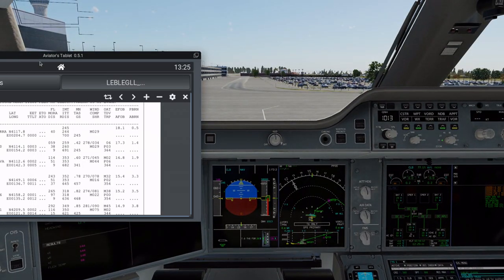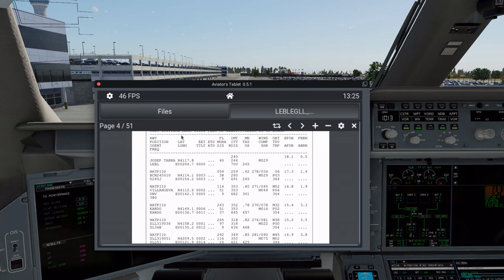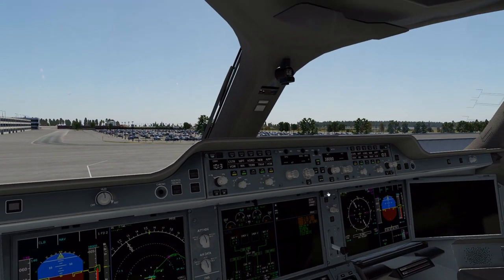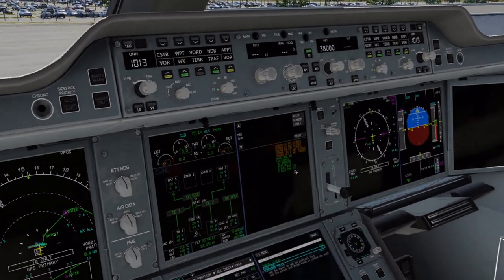Okay. So this is all good, this is all nice. We've still got 45 frames a second, which I don't think is bad given the number of world objects and the complexity of this aircraft. We've got our QNH is set across the board. Let's have a quick check of the ECAM warnings.